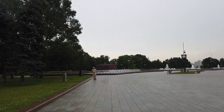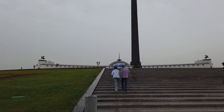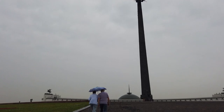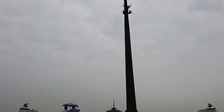This city is a great, great city. That's what I have to say. It's great because no words can actually describe it better. So we are now walking up towards this, how many meters was it? Hold up, I will tell you. It's 142 meters tall. The rain is getting worse. So guys, this here is 142 meters tall. That's pretty good.